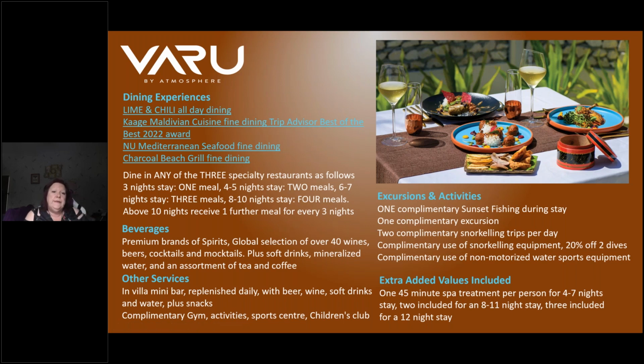Premium brands of spirits are included, plus a global selection of over 40 wines, beers, cocktails and mocktails, soft drinks. They also have in-villa minibar included, which is replenished daily with beer, wine, soft drinks and water plus snacks. So even with all the food, sometimes it's nice just to go back, have a beer or a glass of wine and a packet of crisps. So that's all there for them. Complimentary gym, activities, sports centre, children's club, and on top of all that, they get a complimentary sunset fishing trip during their stay.